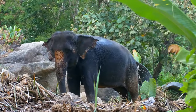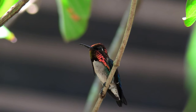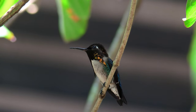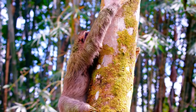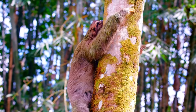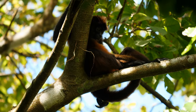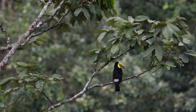In the dense forests, animals find not only the food they need, but also hiding spots to protect themselves from predators. And when it comes to animals, rainforests are bursting with life. Let's embark on a journey through the lush layers of the rainforest to learn about just a few of the animals that call rainforests home.